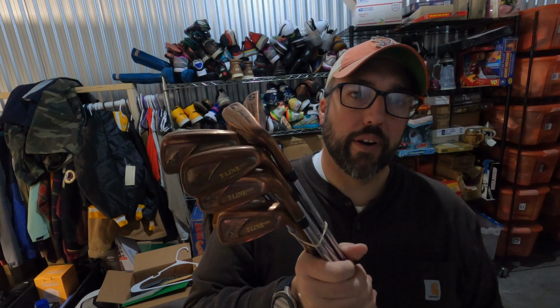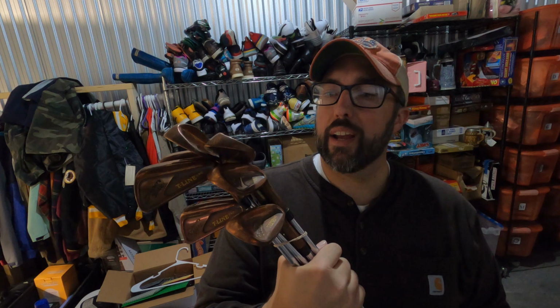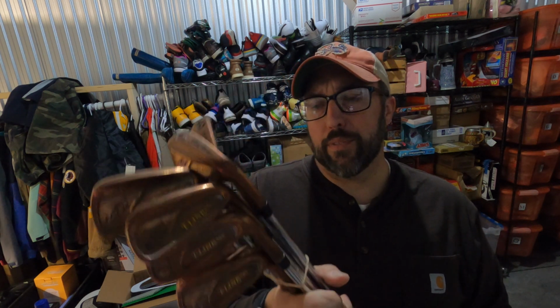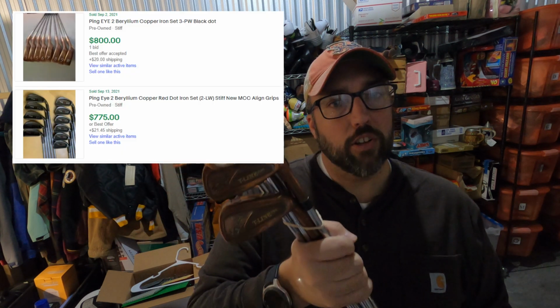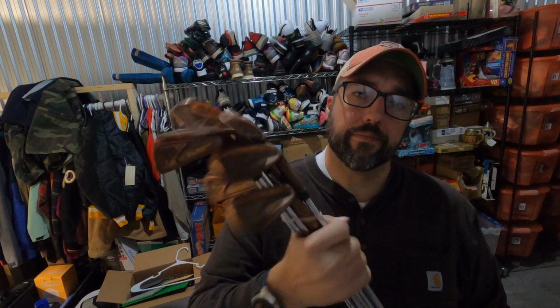So these are some pretty rare golf clubs, not because of the brand. They're made by Tommy Armour. That's not a super high-end brand, but it's because they're copper. Copper golf clubs are getting harder and harder to find. If you can find some Ping copper golf clubs, you've got some pretty good money. Paid $10 for these, and they sold for $125 on Mercari, plus shipping.